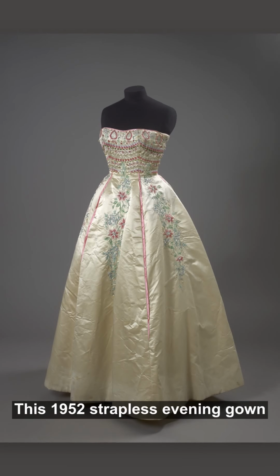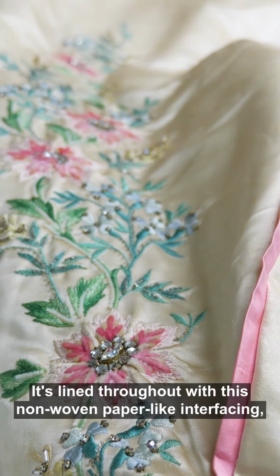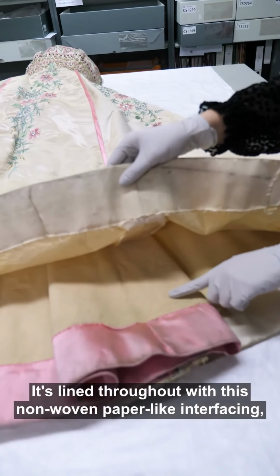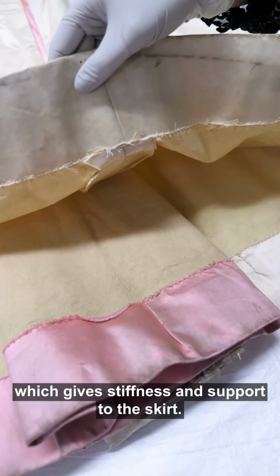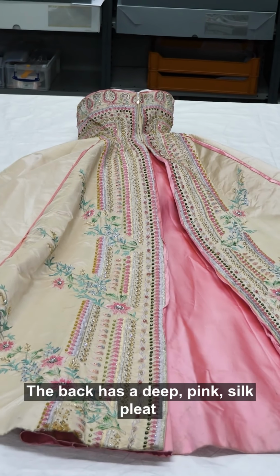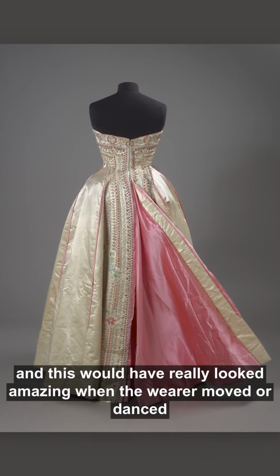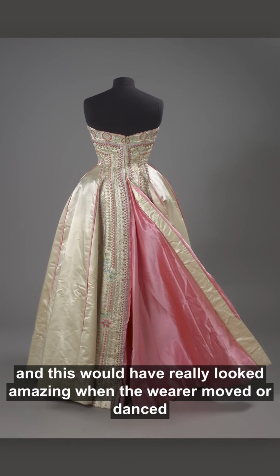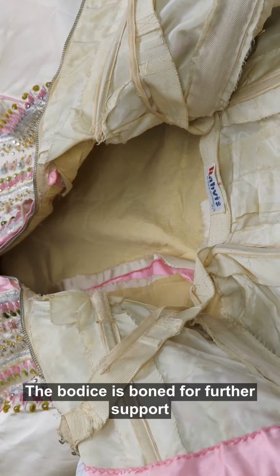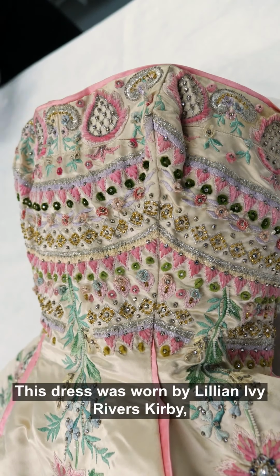This 1952 strapless evening gown has been made primarily from cream and pink silk. It's lined throughout with this non-woven paper-like interfacing, which gives stiffness and support to the skirt. The back has a deep pink silk pleat or godé that you can see the back of here. And this would have really looked amazing when the wearer moved or danced in the dress. The bodice is boned for further support, and as you can see, it's covered in these areas of concentrated embroidery.